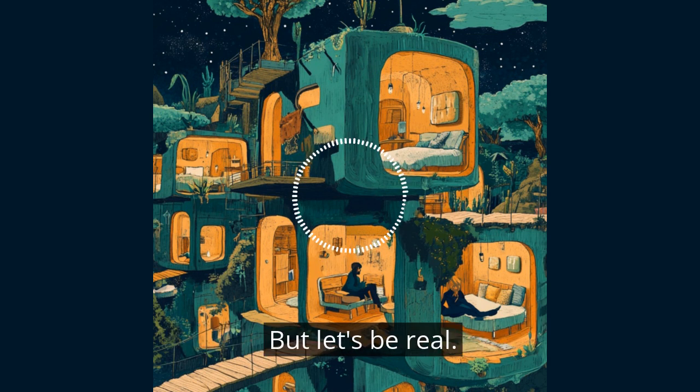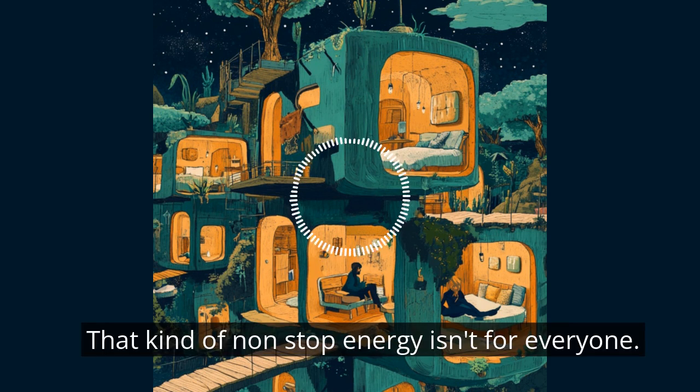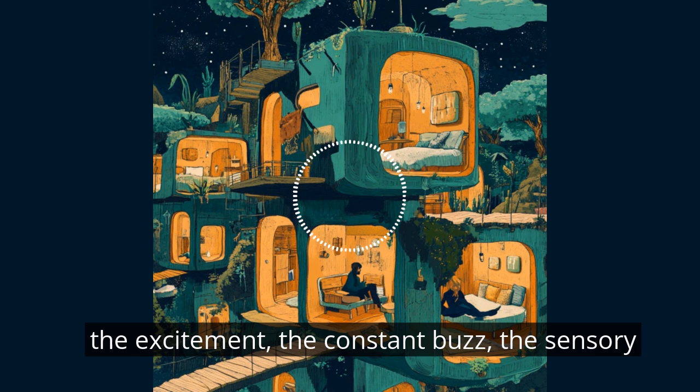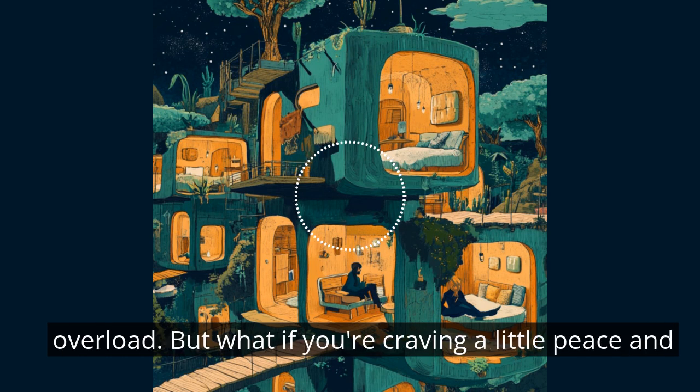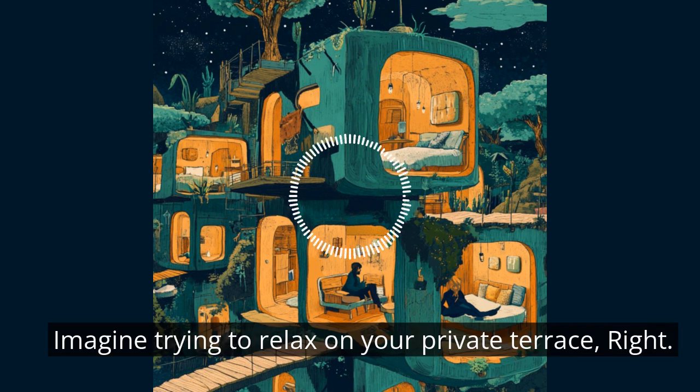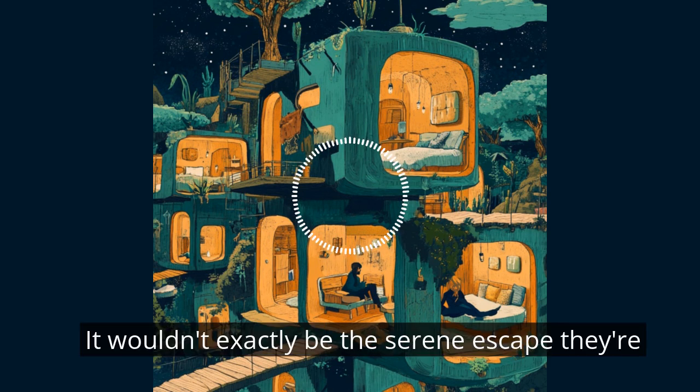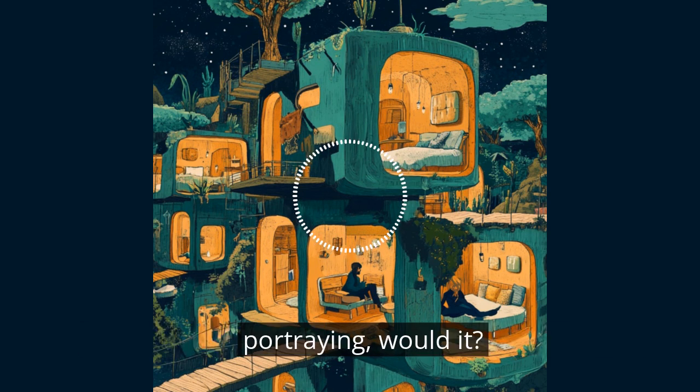It does. But let's be real. That kind of nonstop energy isn't for everyone. That's what I keep coming back to. They're selling the excitement, the constant buzz, the sensory overload. But what if you're craving a little peace and quiet? Imagine trying to relax on your private terrace with the sounds of honking taxis and bustling crowds below. It wouldn't exactly be the serene escape they're portraying, would it?